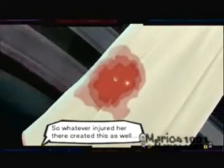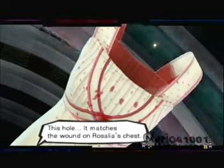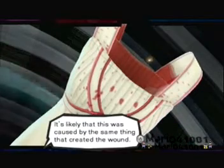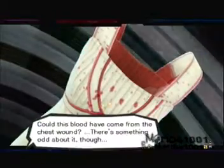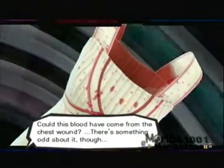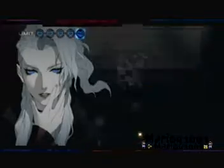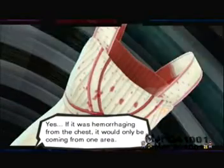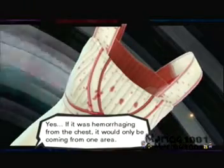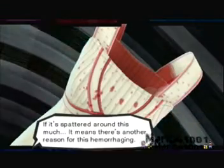So whatever injured her there created this as well. This hole, it matches the wound on Rosalia's chest. It's likely that this was caused by the same thing that created the wound. Could this blood have come from the chest wound? There's something odd about it, though. Yes. If it was hemorrhaging from the chest, it would only be coming from one area. If it's spattered around this much, it means there's another reason for this hemorrhaging.